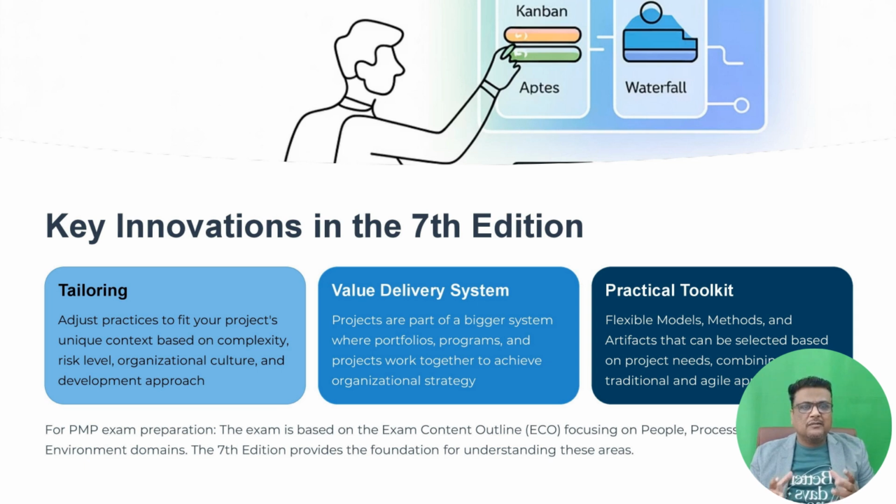Key innovations. The 7th edition introduces several key innovations that are highly relevant for experienced project managers. The concept of tailoring is a huge one. It means adjusting project management practices to fit your project's unique context based on its complexity, risk level, or organizational culture. For example, a construction project might need a more predictive approach, while a software project can benefit more from agile practices.